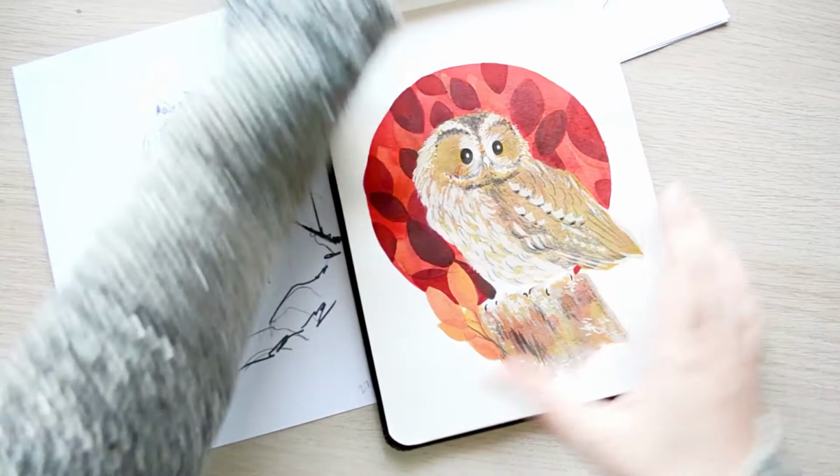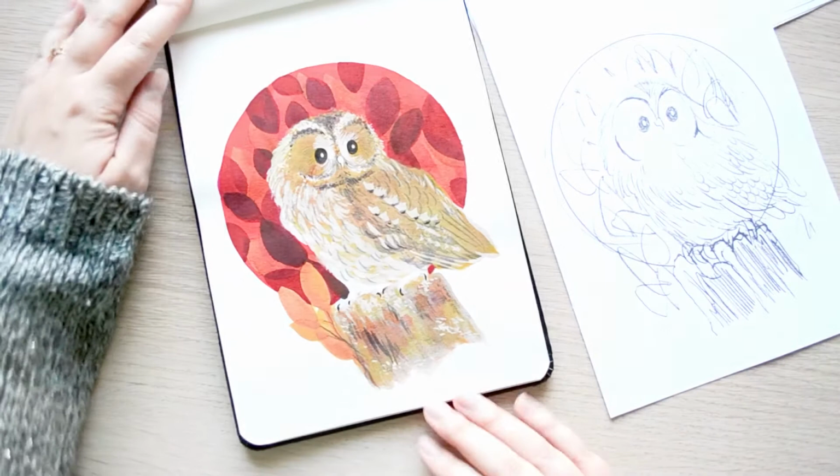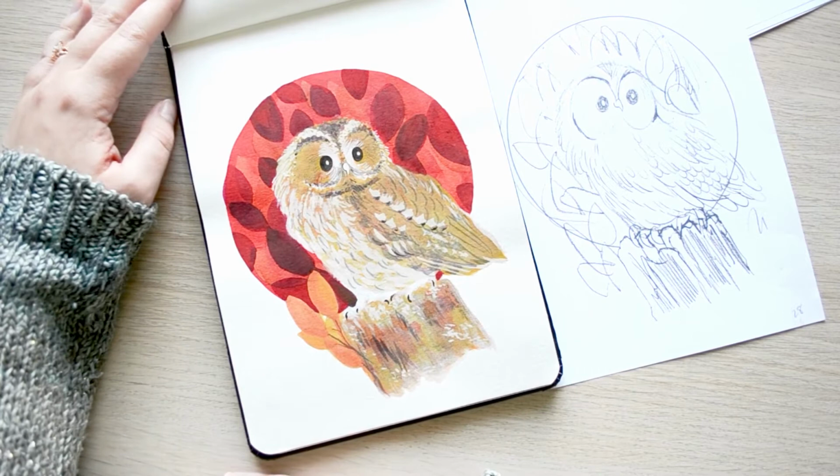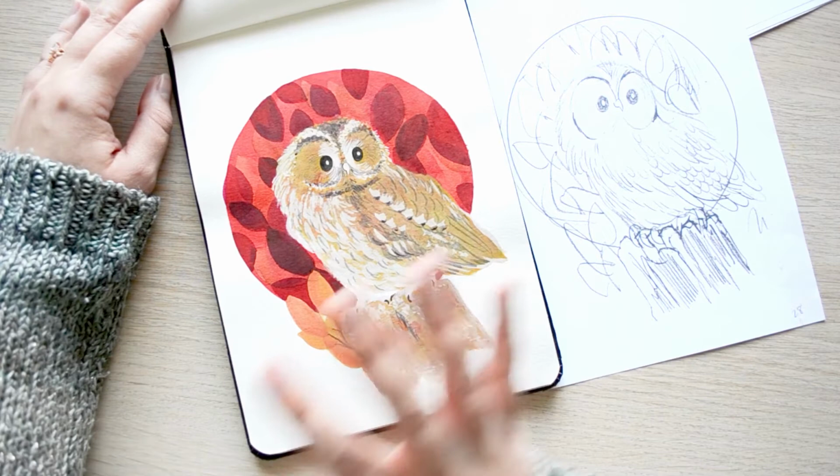Anyway, so day 28. Okay, and this is the tawny owl. It looks absolutely nothing like its sketch because I went crazy with paint. And this is like watercolor and gouache. I don't know what it was, but I hadn't recorded, obviously, for a few days, as you'll see with the fact that it's taken this long for me to get to another process, which is what you'll see here.